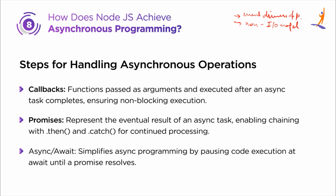So when an asynchronous task like reading a file or a network request is initiated, Node.js offloads the task to the system's event loop. So Node.js just gives this task to the event loop, making its main thread free to continue execution. So now the main thread is freed and it can continue its execution.